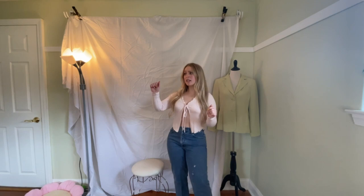I would usually just balance an item on top of the sheet somehow, and it was finagled or in a door corner. I would close it, and then if someone opened the door, my whole setup was ruined. So I'm really happy that I finally upgraded, and I definitely think it's something worth considering if you are a reseller.